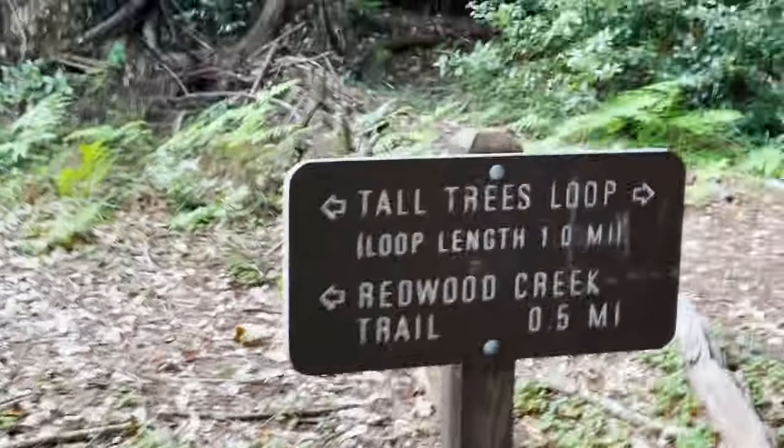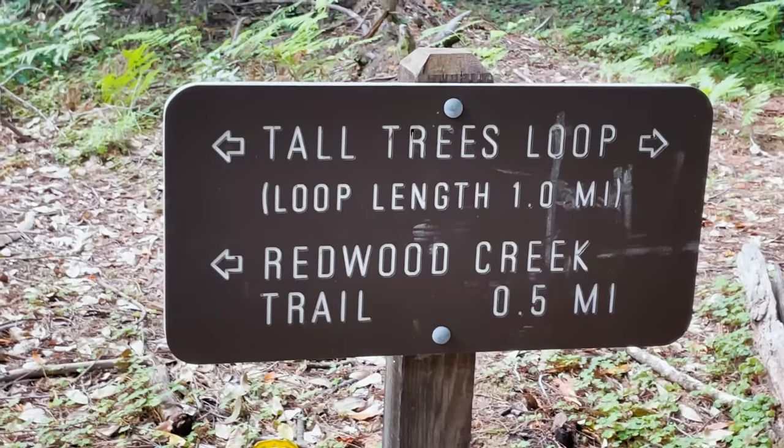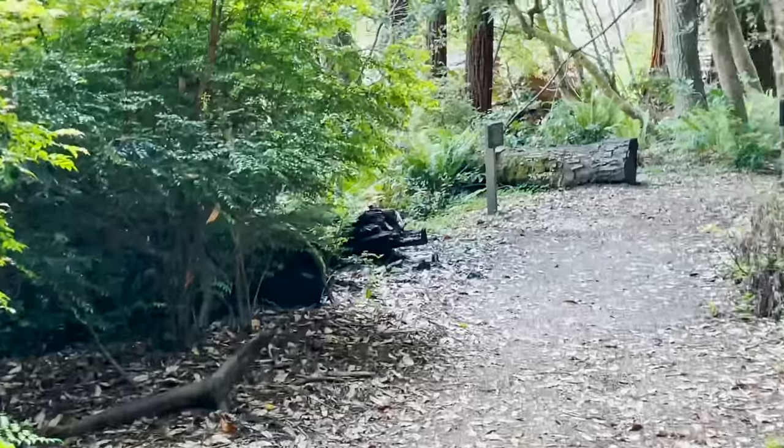Sorry, I have to keep going up so that you can see the immense nature of these. So, what does this say? Tall Trees Loop. Redwood Creek Trail. Let me see. They went this way, so I'll follow.